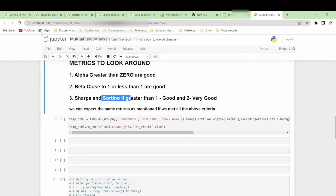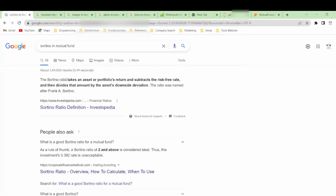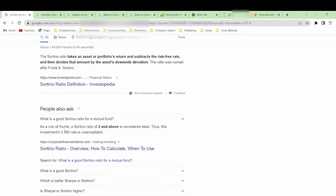And Sortino. With respect to Sortino, it just takes an asset or portfolio's return and subtracts the risk-free rate, then divides the amount by the asset's downside deviation. So it includes some statistical formula of subtracting the risk-free rate and dividing by the downside deviation. To make it precise and simple, as a rule of thumb, the Sortino ratio should be 2 and above.